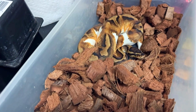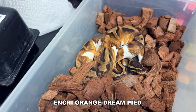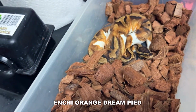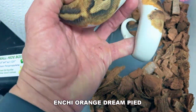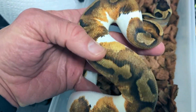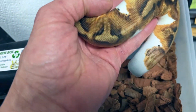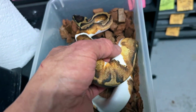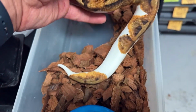And this is what I believe to be Enchi, Orange Dream, Pied, possible het hypo, female. Really nice. You can see it's very low white pied, so I would say the Enchi is more than likely. This is definitely an Enchi pattern, so I'm pretty sure about that. I'd probably be less sure about the Orange Dream, although I see a lot of orange right here. That's really typical of Orange Dream pieds.